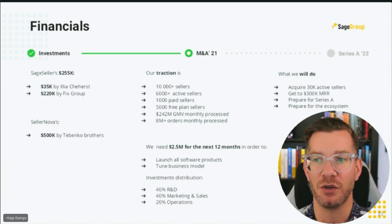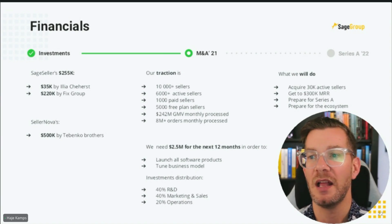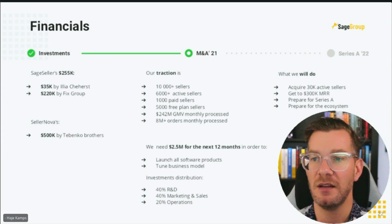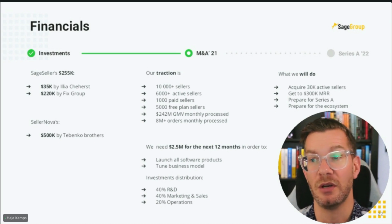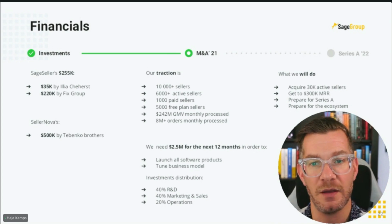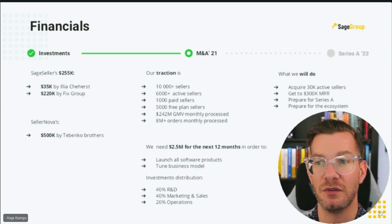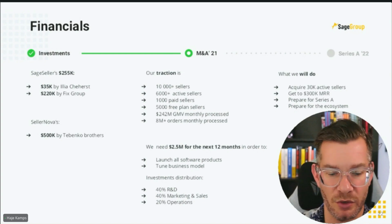Now, a little bit of that is covered on the right here. We'll acquire 30,000 active sellers. Sure. Why? By when though? And we're going to get to 300,000 MRR. That is fine. Although that means that your earnings per customer has to go up significantly, because 30,000 active sellers and 300,000 MRR means $10,000 per customer. That is not the number you currently have. And so now I'm curious about how you're going to so drastically increase the amount of funds you're going to get in per customer without any major changes within the business. We haven't really talked about what you're changing. So that's a little confusing and worrying to me.